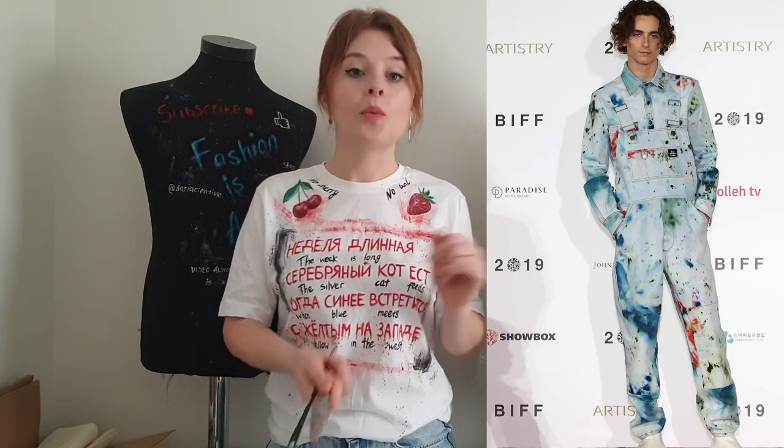His outfit was designed by one of the most famous American artists, Sterling Ruby. It's some kind of a hand dyeing technique. And the price of this outfit is about $2,500. Well, I'm gonna try to create something similar, but I'm gonna use brush and palette knife for painting.